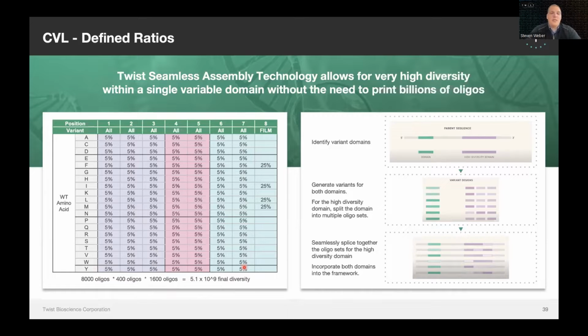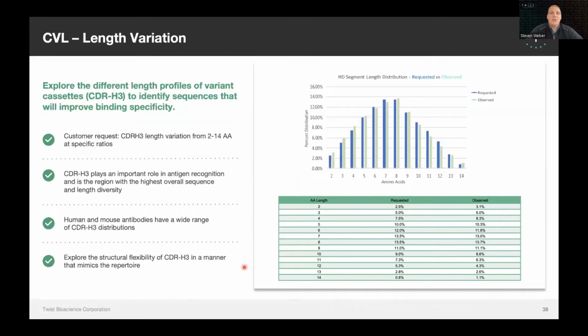We can also use this technology to very efficiently introduce length variation into a pool. So really, the sky's the limit as far as how you design these, and Twist will likely have a good solution for any sort of library design you have.